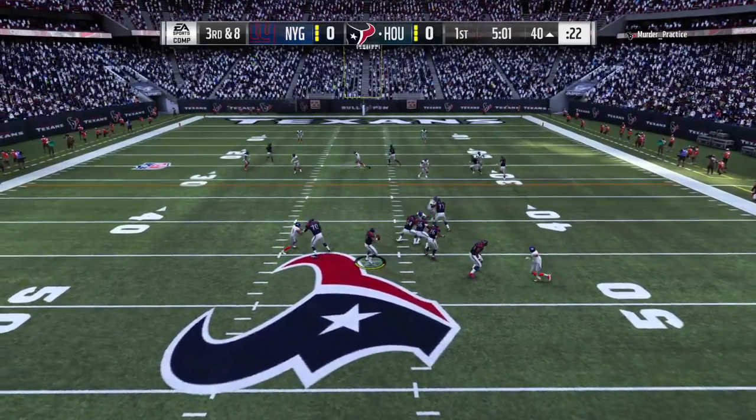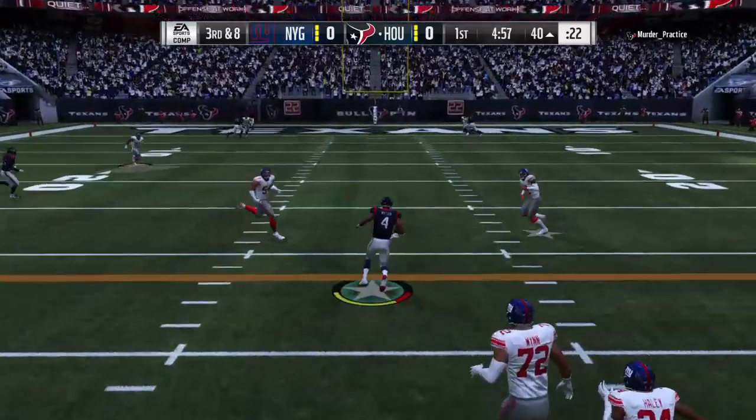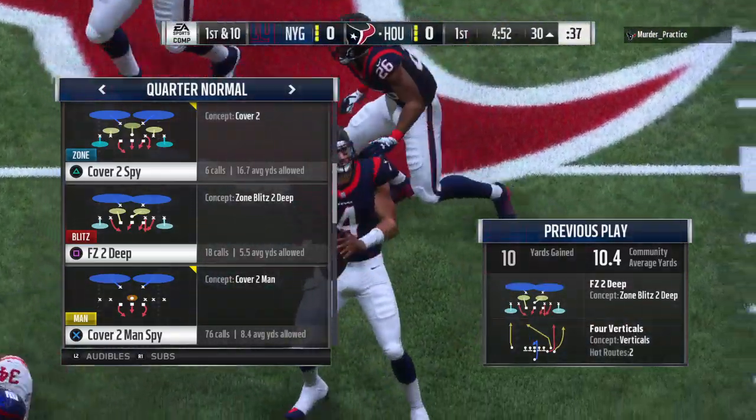Watson now to throw. Able to shake him off. Oh, he sheds himself free. And he will avoid the contact as he slides to a stop. 10 yards there, good enough for a Texan first down.